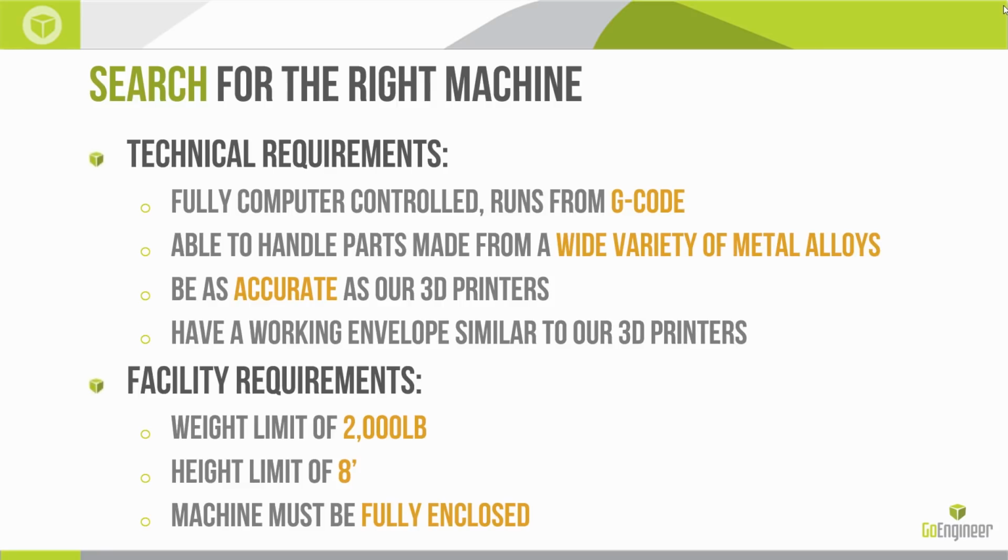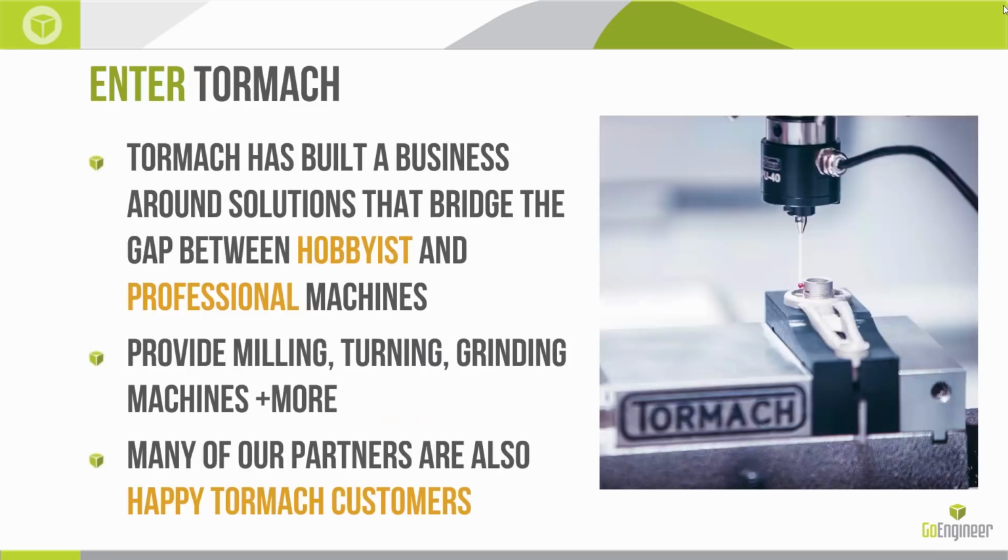Now, I will say I searched for a machine that fits all of these requirements for weeks and weeks, probably months really. And there were a few options. We had the Sales and Element and Novacon. And to be honest, it was really hard to find a vendor that could ship a machine within a couple weeks and that fit all of these requirements. It was very difficult. The most obvious option was Tormach.